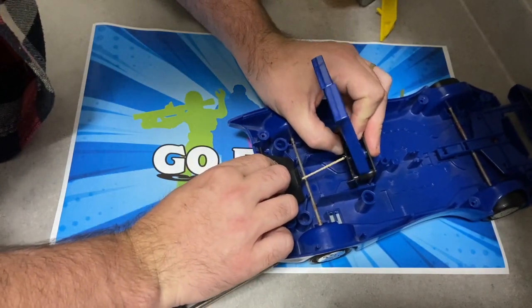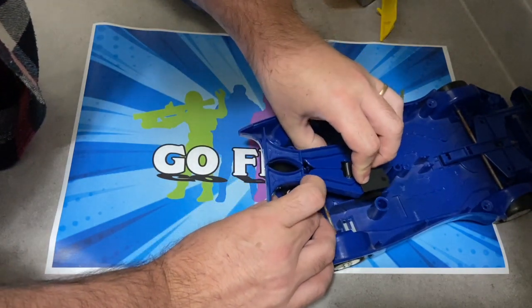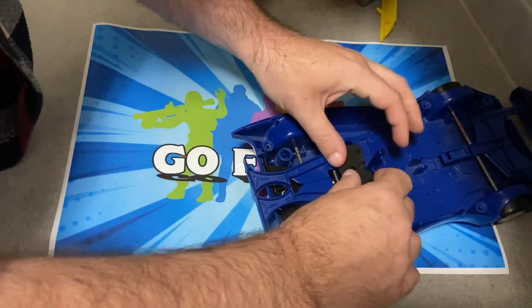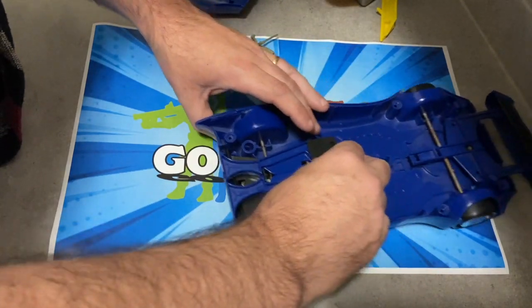And that will be all the tension that we need, if I've done this correctly. And if not, I can just wind it some more. And so that will be in place like that. Yeah, perfect. That's how it's going to work.